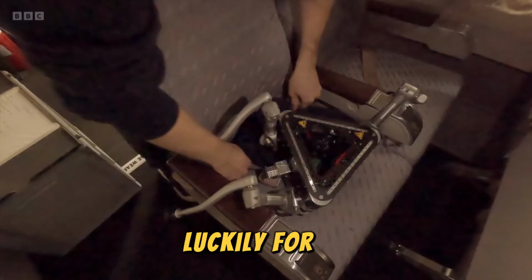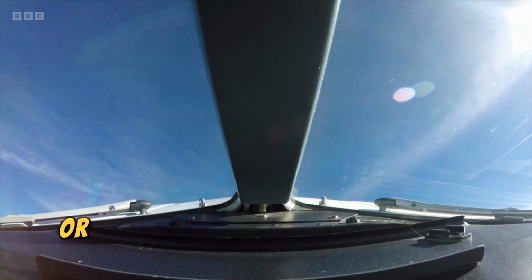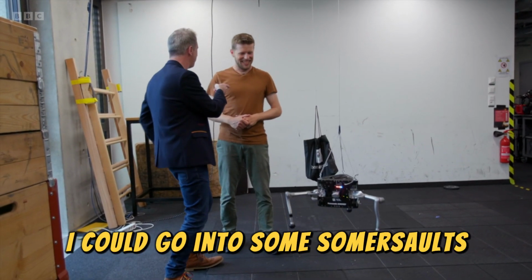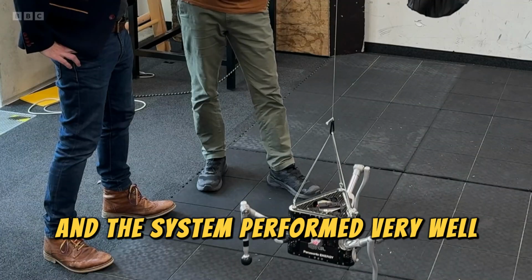Right. Okay. Luckily for me, it wasn't the Vomit Comet. I was fine. And then experiencing that weightlessness is just an amazing feeling. Did you have any time to pay attention to the robot, or were you just doing somersaults all the time? No, I actually had a lot of time on the robot. Just for one small part, I could go and do some somersaults, but otherwise we were just operating the system. And the system performed very well indeed.